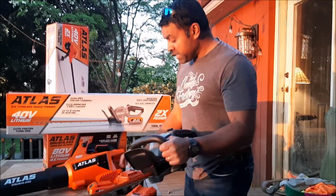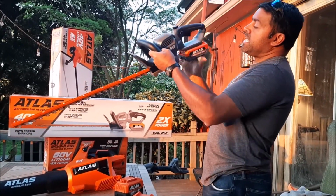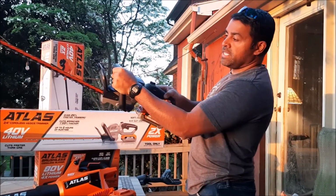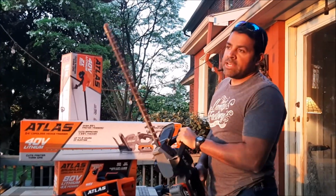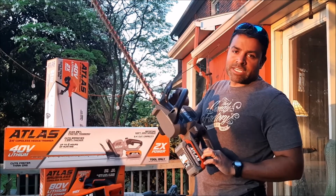Again, it's just pretty much plug and play. So you just put your 40 volt battery and just slide it in. And you just have to push this in and then you can operate it. Again, no messing with oil, gas mix, or any of that stuff.